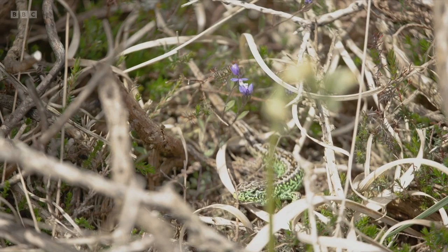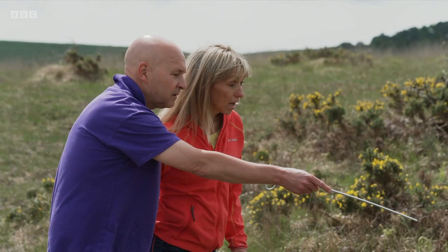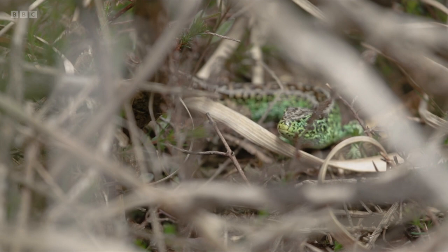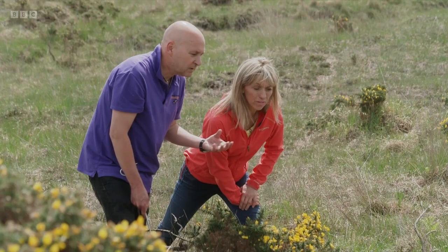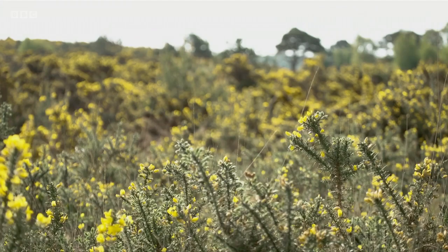Right, there's a male sand lizard basking here, just beyond this. You see the gorse? Oh, the really bright green. Bright, bright green. So that's a male. Beautiful emerald colour. Incredibly vivid, isn't it? How long does it have those vivid colours for? Once they've bred, the colours will fade, and then towards the end of the year, they'll look sort of yellowish.